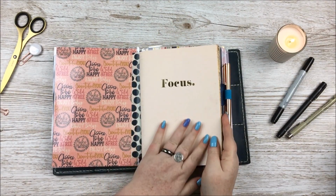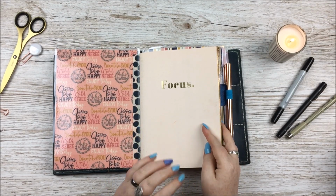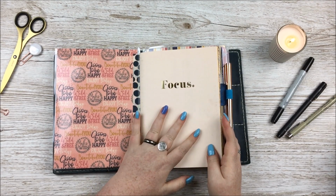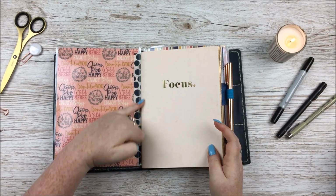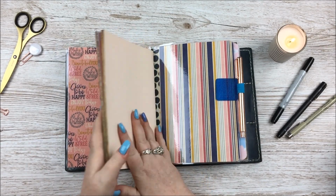And that is an old kikki.K notebook from the Paws Gould collection. Unfortunately, when I first put it in this notebook, the traveller's notebook itself was new and I didn't have a cover on, so it got really dirty, which is a shame. But you know, sometimes the dirty look is kind of nice.